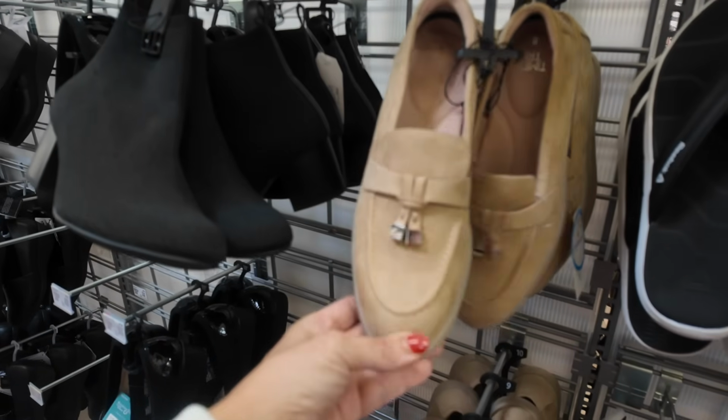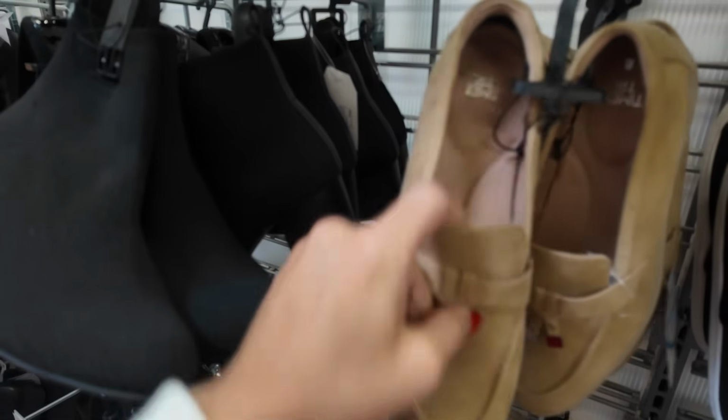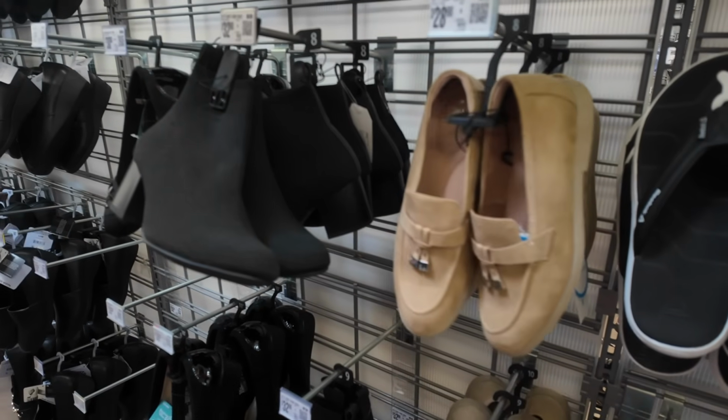Peak loafers from Time & Tru. These have that rounded toe, this little silver detail, the cutout, the memory foam, a little bit of a heel in the beige, and they're $28.98.